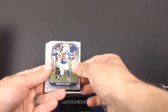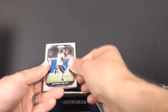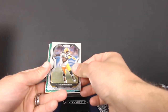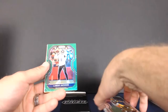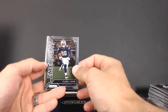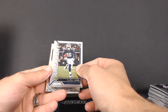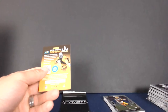We got Jameson Crowder, Marlon Mack, Justin Tucker, Brandon Graham, Derek Carr, Anthony Miller, Drew Brees, TJ Hawkinson, Za'Darius Smith, and a green Raven, not a rookie. It's going to be Lamar Jackson. That's nice. And our emergent is going to be CeeDee Lamb. There you go, Dallas. Nice emergent CeeDee Lamb. And our last one, the football team, going to be Chase Young. NFC East right there.